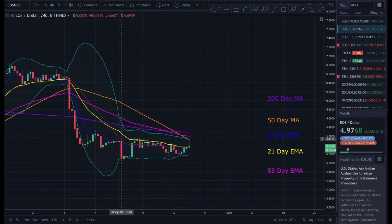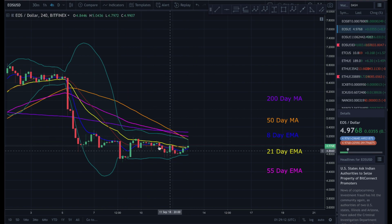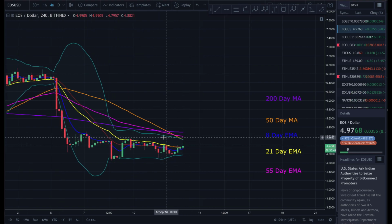So very ripe for a breakout, in my opinion, guys. Very probable that we're going to see a breakout here very, very soon. If not in the next couple hours, certainly in the next 24 hours, in my opinion. And the only question is, which direction is price going to break?